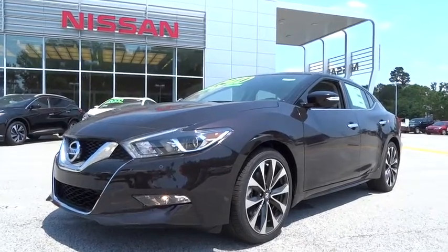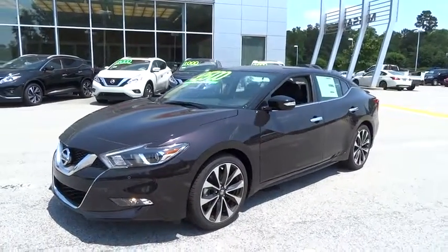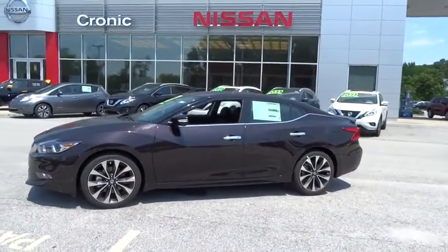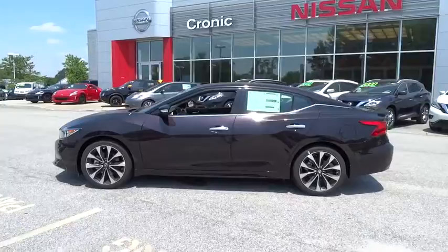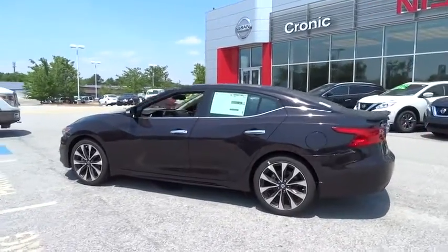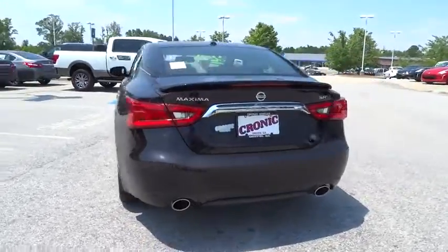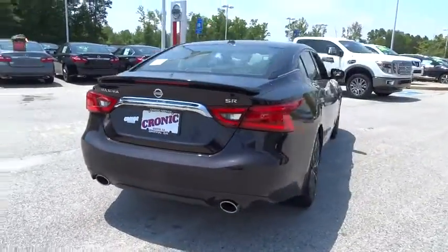2016 Nissan Maxima. Maxima offers elegance with an edge. The spacious interior provides refined comfort for up to 5 passengers. Advanced technologies such as Nissan Intelligent Key and push-button ignition offer convenience and control. Here are some of this vehicle's great options.